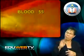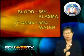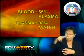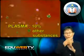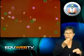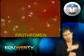The plasma is a yellowish liquid which constitutes about 55% by volume of whole blood. 90% of the plasma is made up of water. The other 10% of the plasma are substances such as hormones, dissolved mineral salts, food substances like glucose, excretory products like urea, and soluble proteins like prothrombin and fibrinogen.